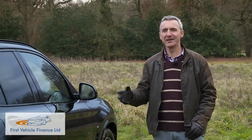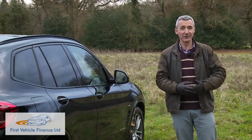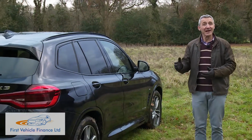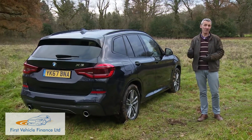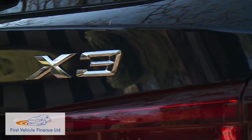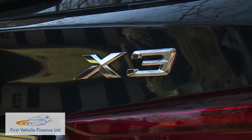Yes, it's true that it doesn't offer much that's radically different to what we've seen before in this class, but everything it does do is so complete and polished that it's hard not to admire the end result. A vehicle this good ought to speak for itself. Try one and we think you'll find that it does.